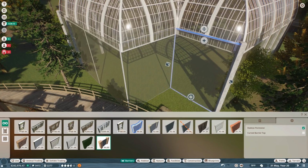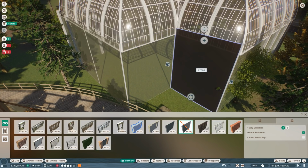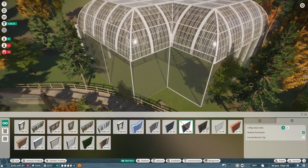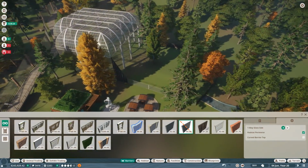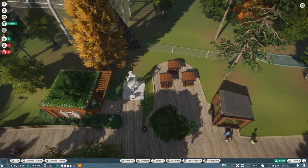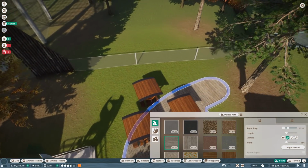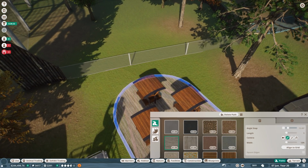Darn it, I was hoping we could keep these big pillars, but maybe not. All right, we'll do one-way glass right here. I really wanted that pillar. It looked really good right there, but that's fine. I'll just stick a plant there. All right, so people should be able to see the okapi from a few angles there. And then let's come in and make a nicer path that people can hopefully see them by as well.